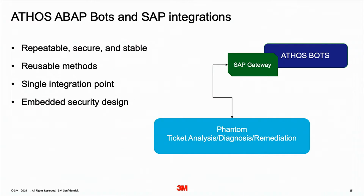We call one API inside of SAP, the Ethos handles that and runs whatever bot was passed in. And then the embedded security by design with those rotating passwords and everything being secured and encrypted.